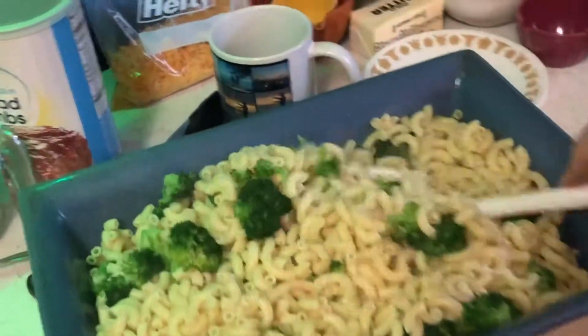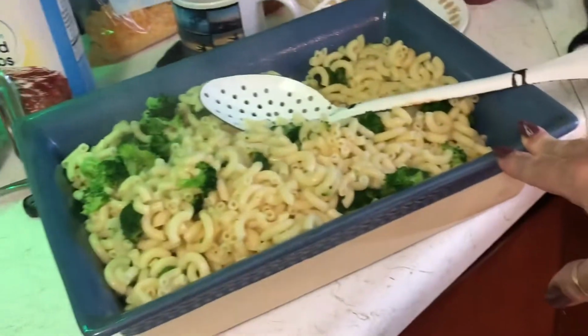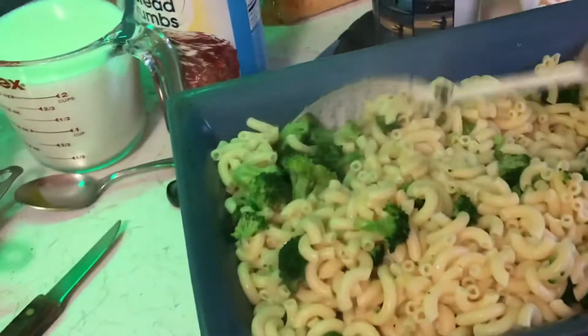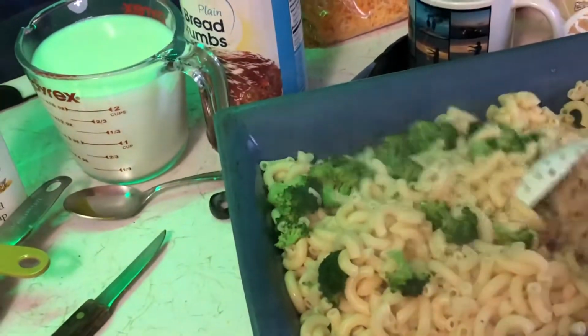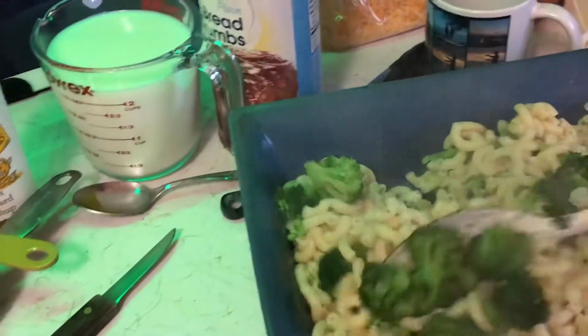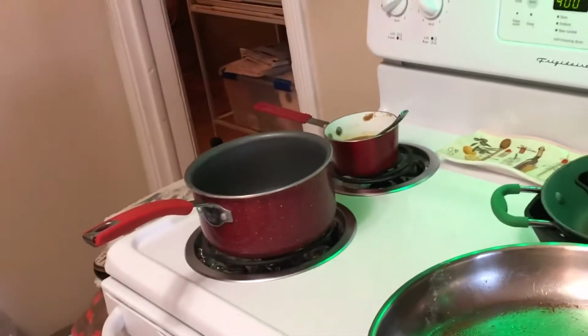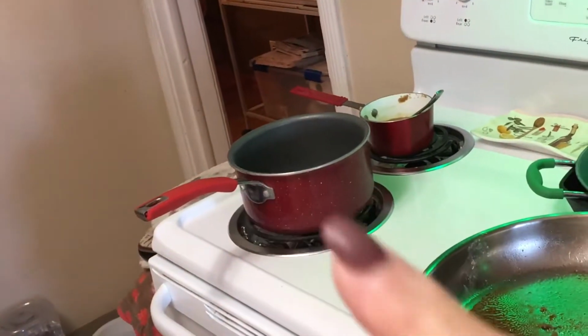Okay, so this makes quite a bit. This is my 9 by 13 baking dish. It's a deeper dish too. And this is going to make enough for more than one meal, and depending on how many folks you're feeding, I reckon. But this already looks kind of fun. And so now I'm going to make a roux. And this, whoops, my kitchen's dirty. I'm making dinner, y'all. We're going to make a roux.